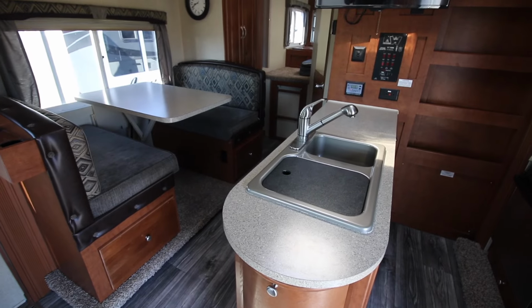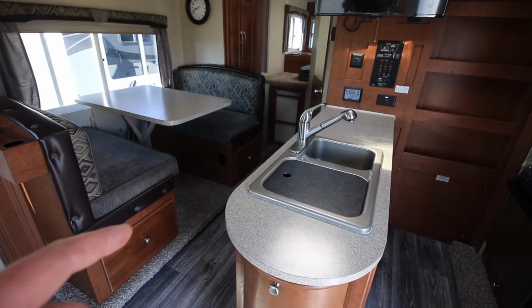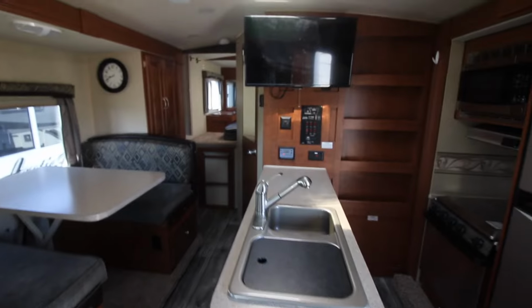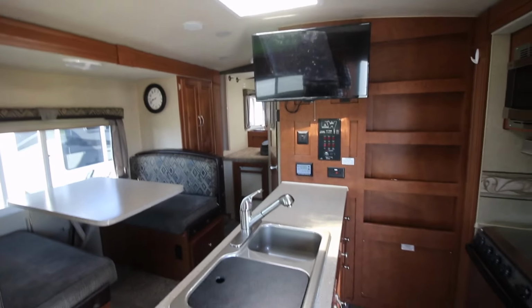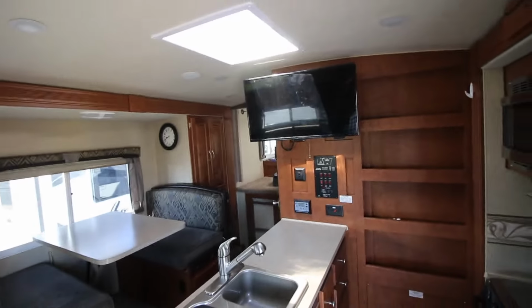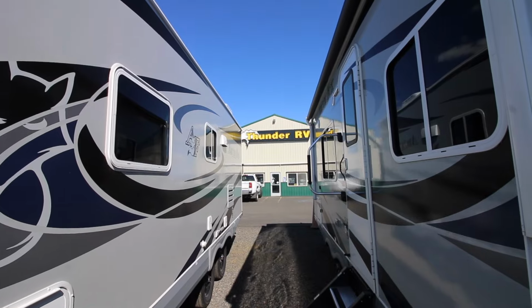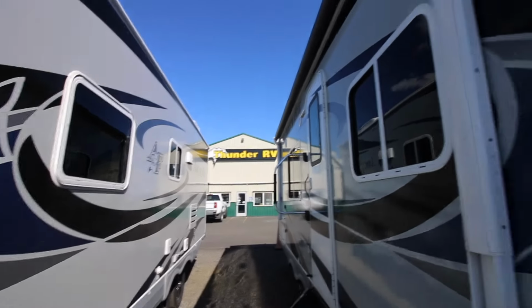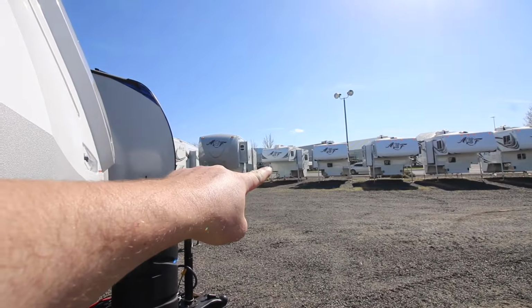If I just held this camera angle right here, does this look like a smaller travel trailer? Yes, it does. Oh, no, it's a truck camper. It fits in the box of your truck. That's insane. Also, a big shout out to Thunder RV for letting me come and explore that beast right there.